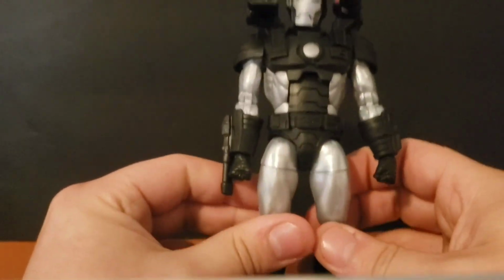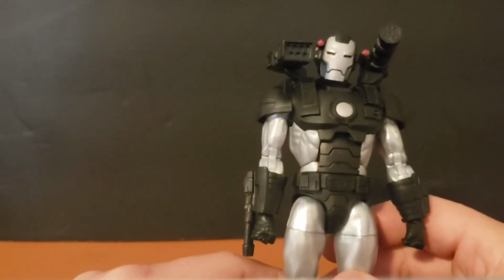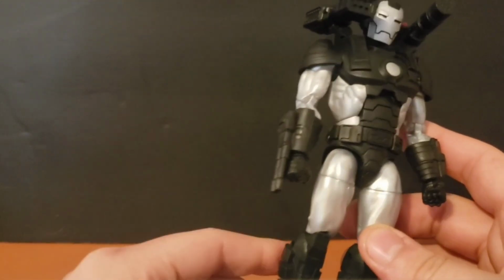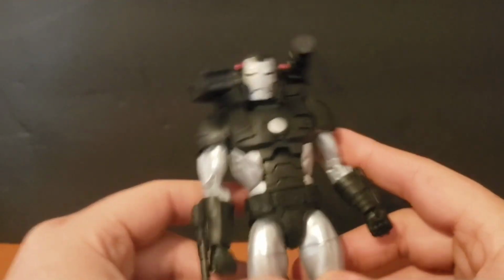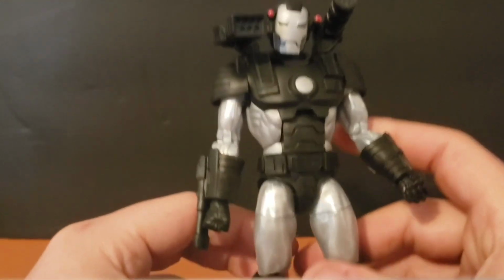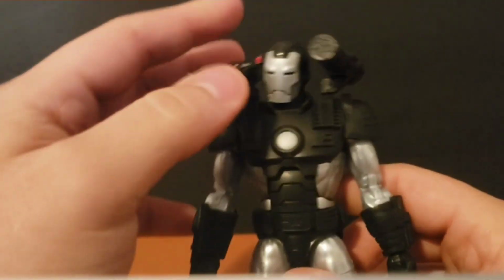But War Machine is definitely my favorite of all the new recent Iron Man character figures released in the past 10 years or so. 10 years, I meant 2 years, but 10 years too. There haven't been good Iron Man figures until the past 2 years or so. So this is definitely the best of all those Iron Man figures released so far.